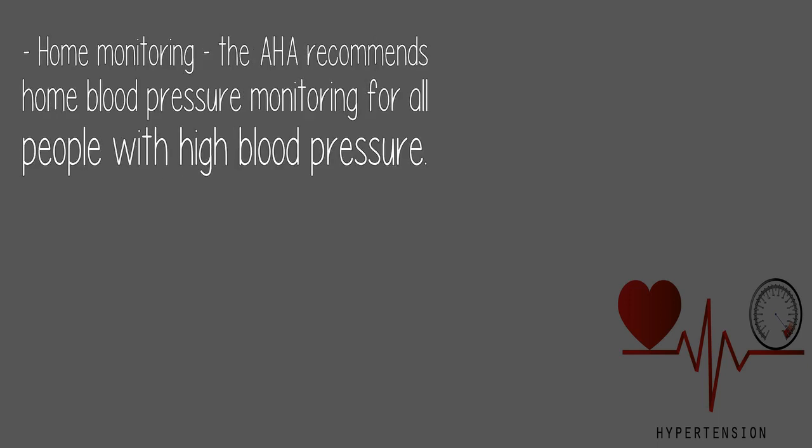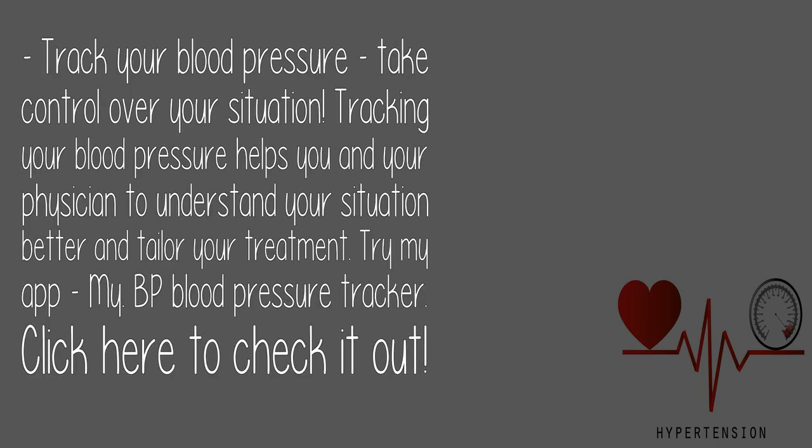Home monitoring. The AHA recommends home blood pressure monitoring for all people with high blood pressure. Track your blood pressure. Take control over your situation. Tracking your blood pressure helps you and your physician to understand your situation better and tailor your treatment.